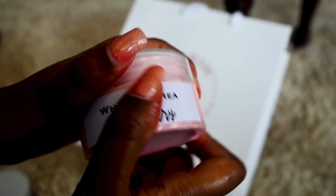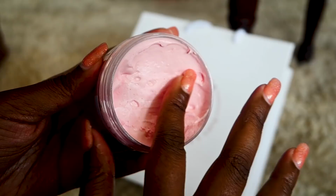Next thing, we have whipped sheer strawberry. It looks like ice cream inside. No, it looks like a milkshake. Oh, it smells like strawberry. It actually smells like a strawberry milkshake. Look at how it looks. Even the texture. Oh, it smells so good. What flower smells like that?